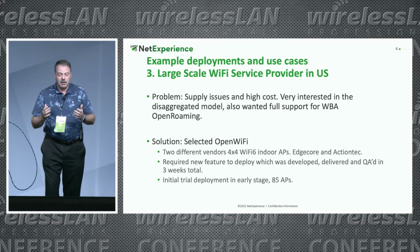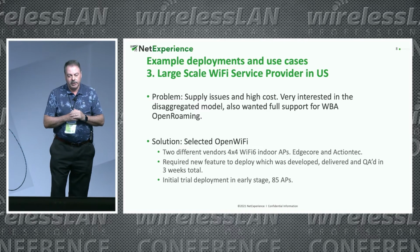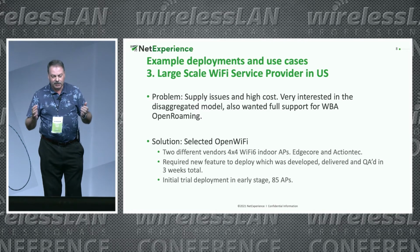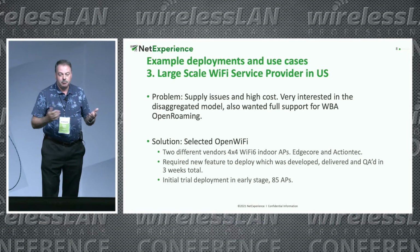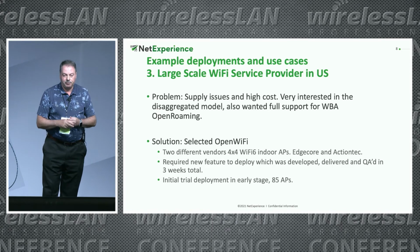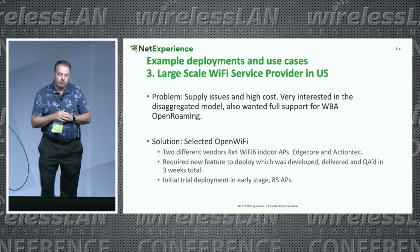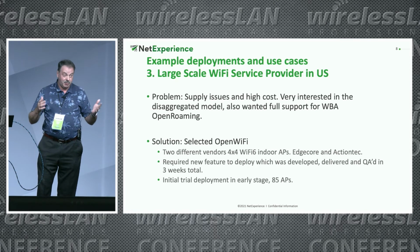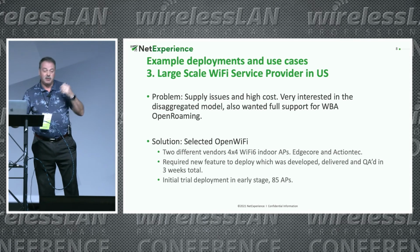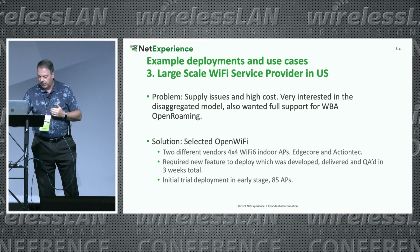They required a feature that didn't exist at the time. With the cooperation of the TIP community and our own engineers, that was developed, delivered and QA'd in about 3 weeks. So it was really a fast turnaround for them. The initial trial is in deployment, early stage, about 85 APs. But again, it's part of a process that we obviously expect turns into thousands.